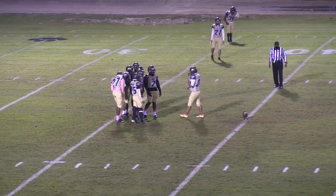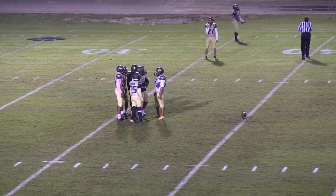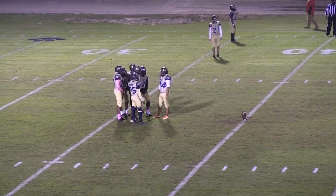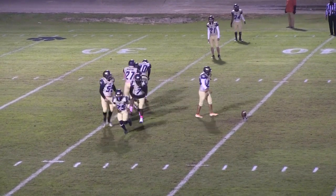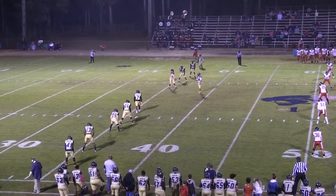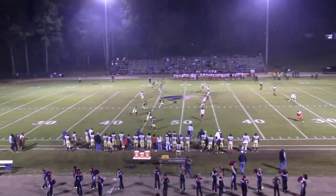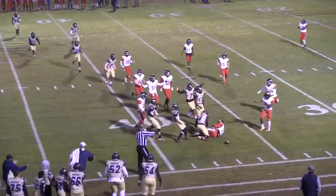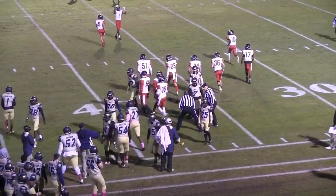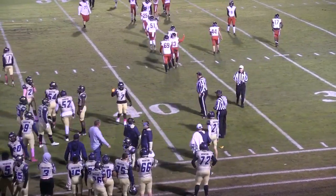Teeing it up for our Morton Panthers as our senior kicker, and the good old orange sneaker, Adrian Torres. Great sky kick by Torres. Number 13, Skyler Squires, he didn't call a fair catch. That's not a fair catch. No, he didn't.